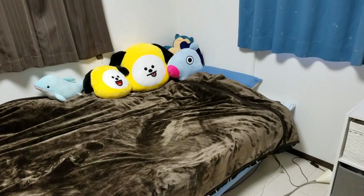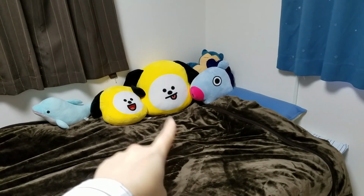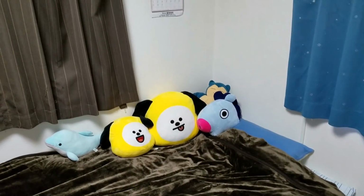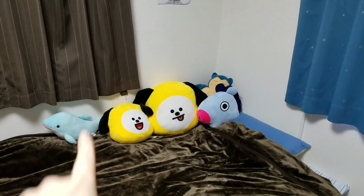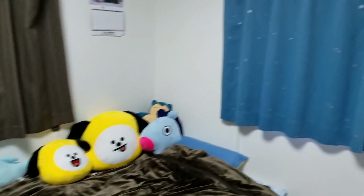My bed with my mung, my regular big chimmy cushion, and my small smiling chimmy cushion. I have a Snorlax in the back, as well as a dolphin stuffed animal that a friend gave me a while back. This room has 2 windows.